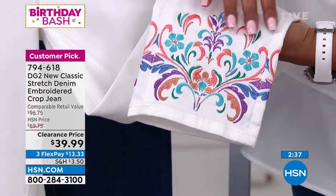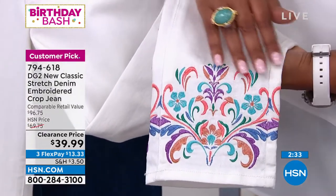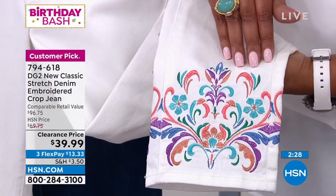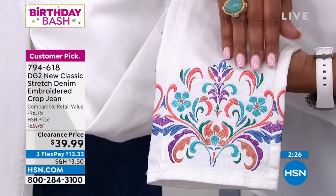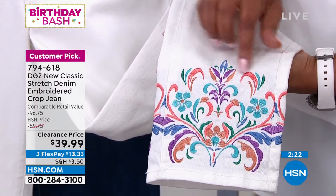And what I like to tell my clients is every solid color you put back to these changes the way the jean looks, right? Because it totally lifts a new color out of the embroidery. So these are a score, and it's new classic stretch. So you're going to order true to size and be very lightweight and comfortable, perfect for summer.